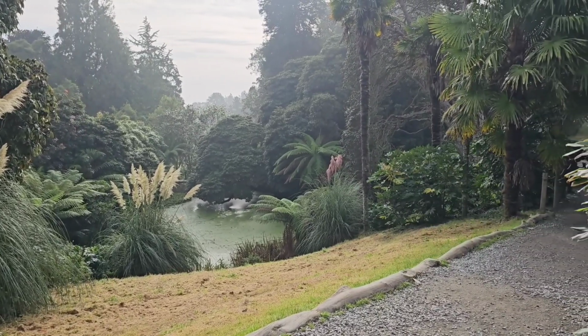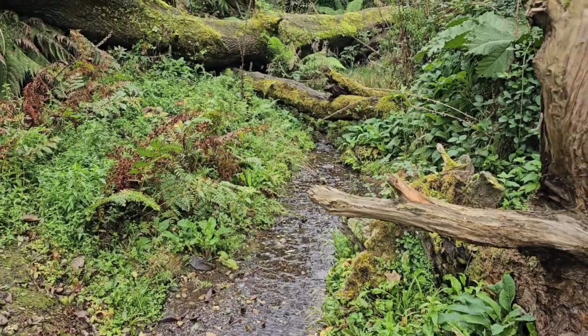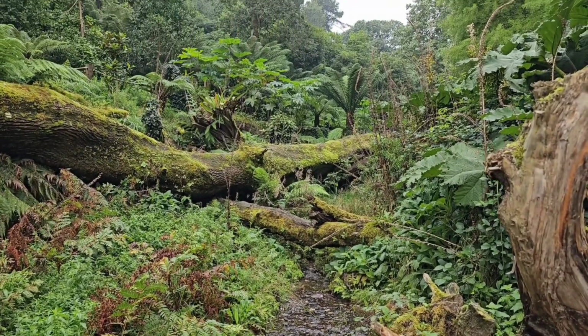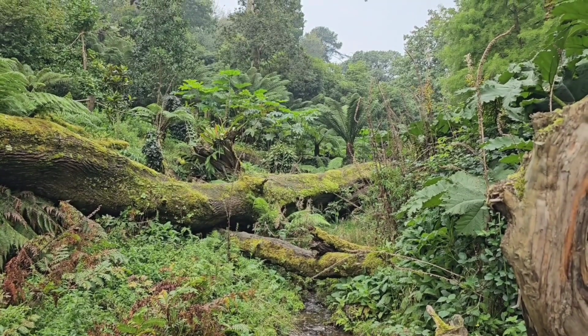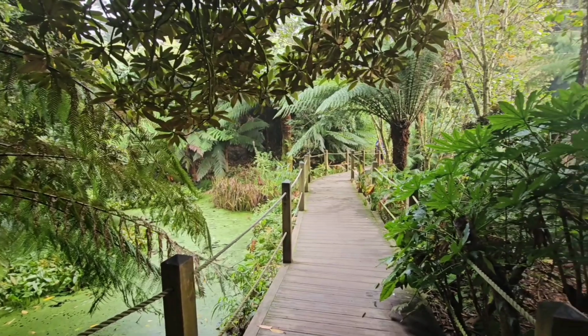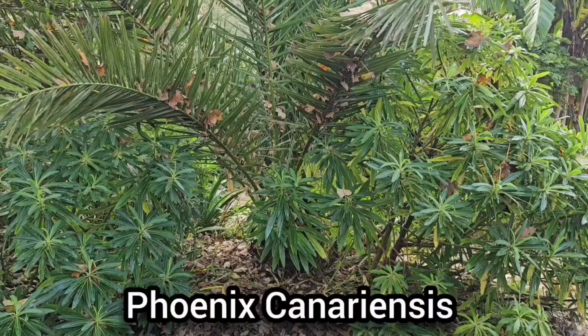The jungle sits in a steep-sided valley, providing a microclimate at least 5 degrees warmer than the rest of the gardens. So now I'm going to take you through some of the plants that you can see on your visit. Please bear in mind that the plants here are not labelled, so if I've made any identification errors, please let me know in the comments.